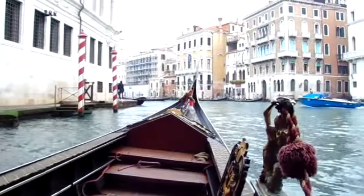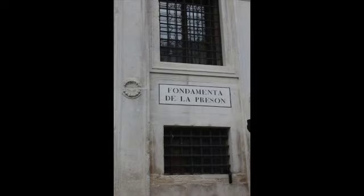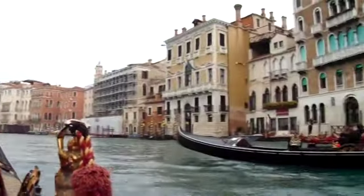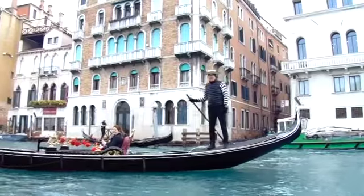As you continue through the canals of Venice on a gondola, there are many interesting sights, such as this prison. Our gondolier gave us a wonderful history lesson about the area. The prison is located right next to the famous Rialto fish market.